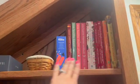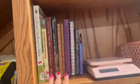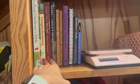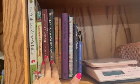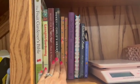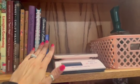I've got some recipe books up here. I don't have a lot of those because you can look everything up, right? And see reviews. Some little books that I have. I'm loving this book. I plan on doing a review on it. I don't know when. The lasagna gardening book, I've been using that heavily. These are great to help you find books for your children to read. They give a little description and some different lists and age appropriateness. So there's Honey for a Child's Heart and Honey for a Teen's Heart. Both very good. And just some other little quotes for kids, things like that.